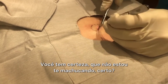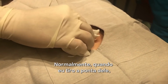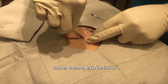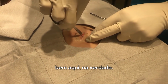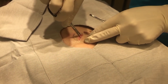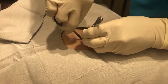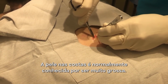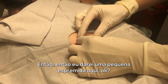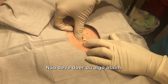Make sure I'm not hurting you, okay? On top of the cyst, I can see a little bit of it right there. Usually when I take off the top of it, you can see where the punctum was, like it exposes it right there, actually. Which means I need to take it all out. The skin on the back is usually famous for being very thick. So I'm gonna do a little squeeze here, okay? Just gonna push against you, shouldn't hurt you or anything.